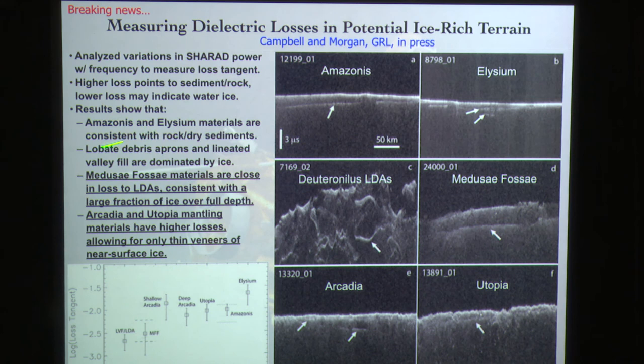So their results from using this new technique show that some of these volcanic terrain detections like Amazonis and Elysium, these reflectors that are mapped here were interpreted to be related to volcanic flows and ash deposits. The attenuation of that signal appears to be consistent with that interpretation. Applying that same technique to the lobate debris aprons, or the debris-covered glaciers, they find that the attenuation of this reflector down here is consistent with the interpretation of it being mostly water ice.